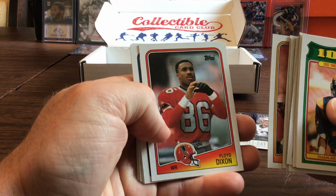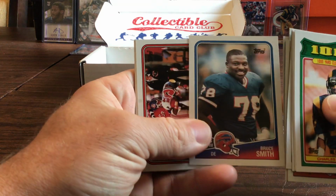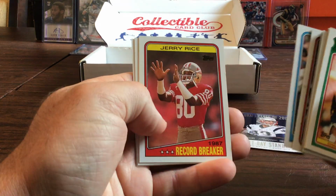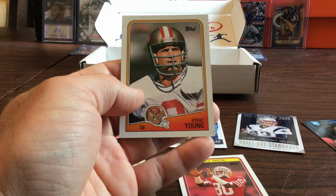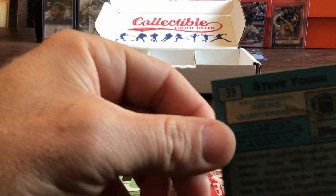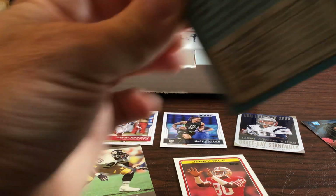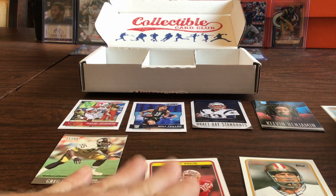Tom Rathman. He was on those great 49er teams. Fullback Floyd Dixon. Bruce Smith, there's a Hall of Famer. Lionel Manuel. Oh, Jerry Rice record breaker. That's a cool card. And Steve Young. Nice, nice, nice. Steve Young card. Oh, Steve Young got the gum, though. Oh, Steve Young got gummed on the back. No, but I pulled it off. Oh, man. Steve Young got the gum. Moves out a little bit.